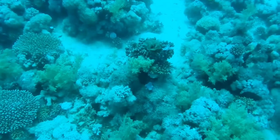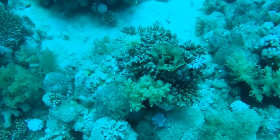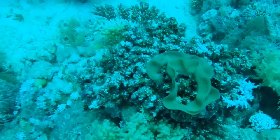Does anyone know what this seaweed looking stuff is on top of the coral? Our dive guide asked us to get some photos and footage of it so we can analyse it. Apparently it's been rapidly increasing since he's been diving in the Red Sea.